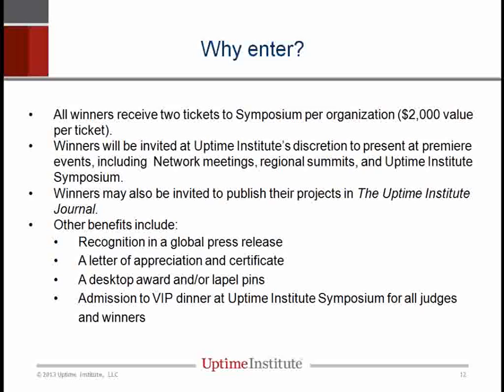Winners will also be invited to publish their projects in the Uptime Institute Journal, which if you haven't seen, I would highly recommend looking that up. It's a great publication, if I do say so myself. So other benefits include recognition in a global press release, a letter of appreciation and a certificate, a desktop award, and admission to a VIP dinner at Uptime Institute Symposium for all judges and winners. For more information on Symposium, you can go to symposium.uptimeinstitute.com and look at the schedule and the agenda, which will be online fairly soon here.